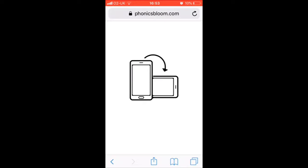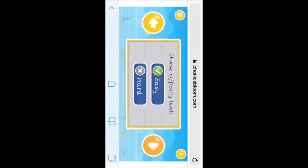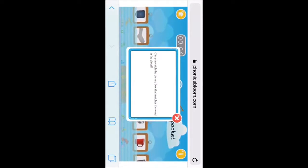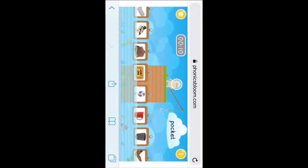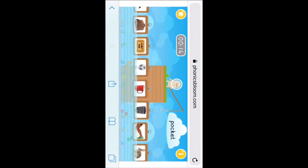Then you have to rotate your screen if you're on an iPhone or tablet. Click play. We're going to use the words 1 to 3. So click on that one and click on the arrow. Then we do the easy level, click play, and then here it is. Can you catch the picture box that matches the word in the cloud? So here we go. Some of these words are going to be a bit trickier, but if you really want to stretch your child's brain, off you go.